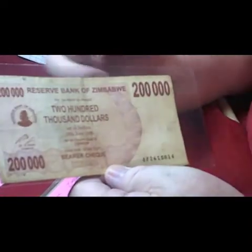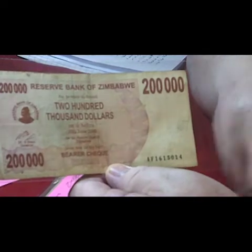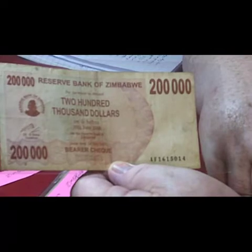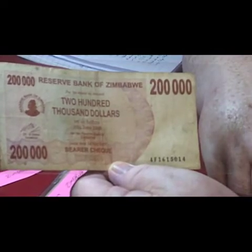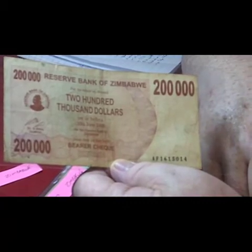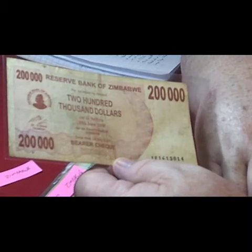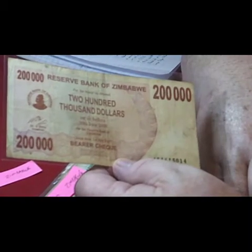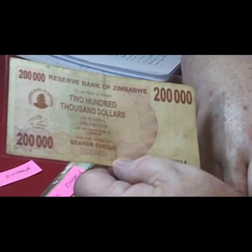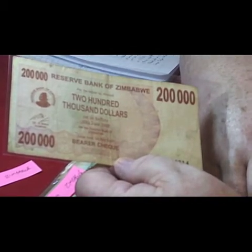The next one is a $200,000 Zimbabwean dollar note. The issue date was the 1st of July 2007, and you had to use it before the 30th of the 6th 2008. It did lapse in time, and eventually was phased out at the beginning of January 2009. It's a second series check.